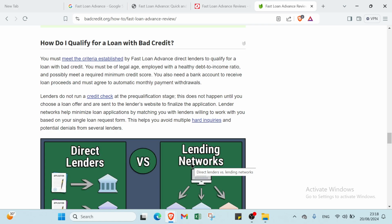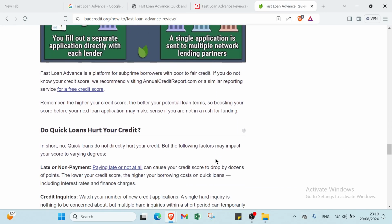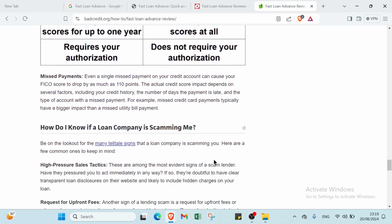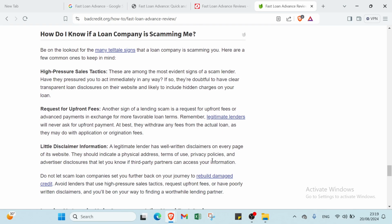Then you have plan for repayment. Develop a clear plan for how you will repay the loan, budget for monthly payments, and ensure you have the means to meet them without compromising your essential expenses. Then we have avoid multiple loans. Try to avoid taking out multiple fast loans at once, as this can lead to financial trouble and difficulty managing repayments.